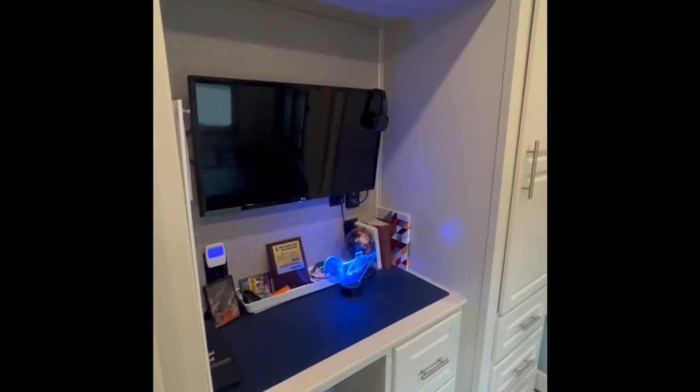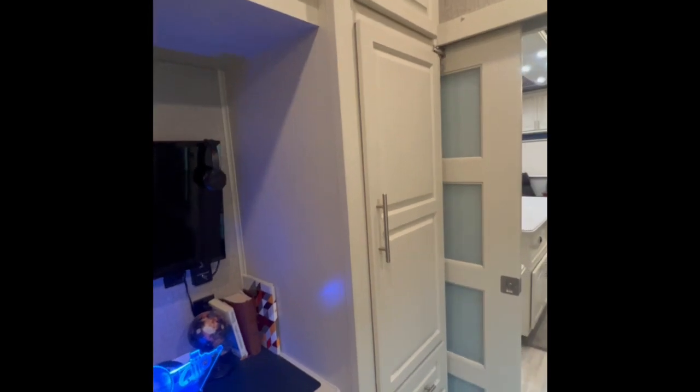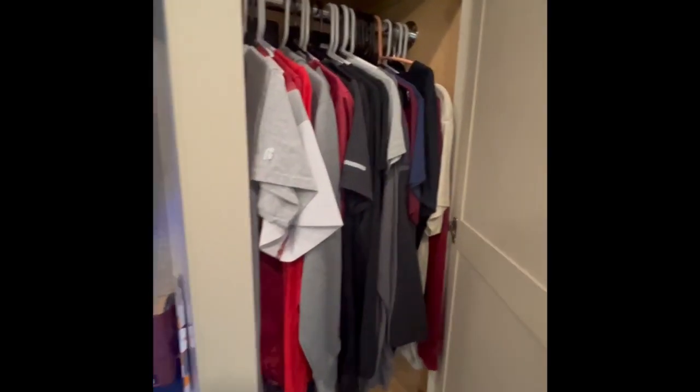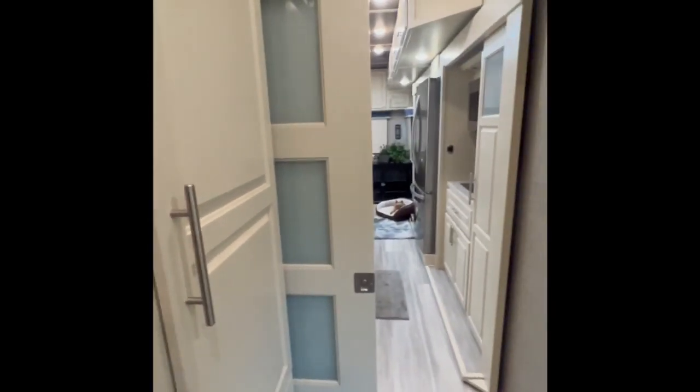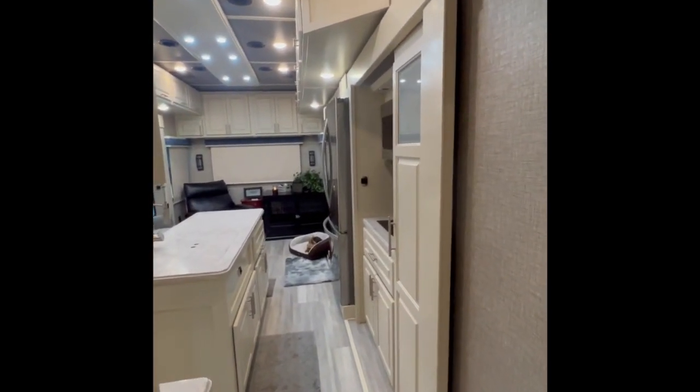Chores. He has this little desk area. Storage. 3 drawers with a nice closet area. And then this is your view going into the kitchen.